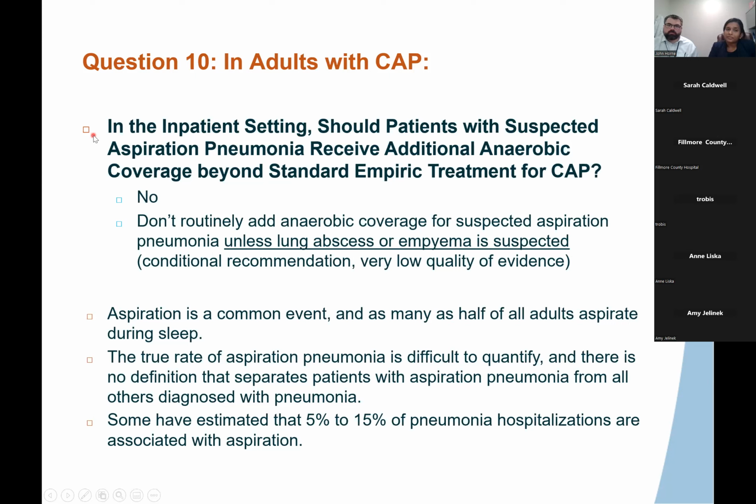In a setting where they are talking about patients with suspected aspiration pneumonia receiving additional anaerobic coverage beyond standard empiric treatment for CAP: no, don't routinely add anaerobic coverage for suspected aspiration pneumonia unless lung abscess or empyema is suspected. So it's really important: if somebody aspirates, is it bad? Are you worried about lung abscess? Are you worried about fluid between your lung and your pleural space? Then of course, anaerobic coverage should be added. So in cases of aspiration, that's going to be important.